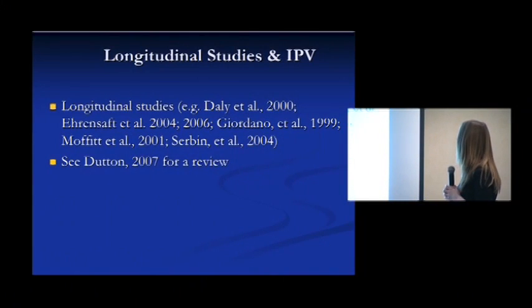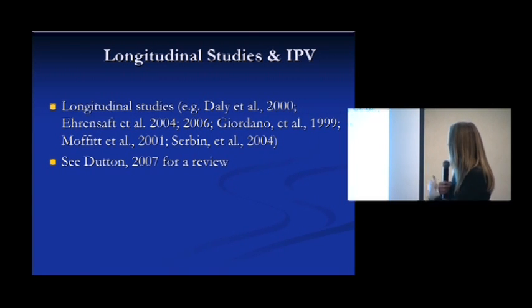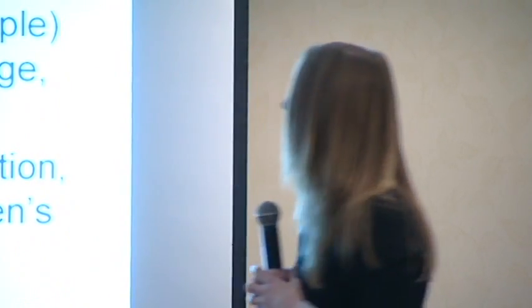Longitudinal cohort studies find the same thing. The beauty of these studies is that a lot of them have been following people from birth or even prenatally, and now they're all starting to add partner violence information in. And they're all finding pretty similar findings. Don Dutton does a nice summary in his 2007 article.